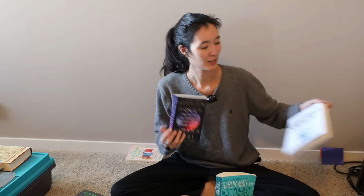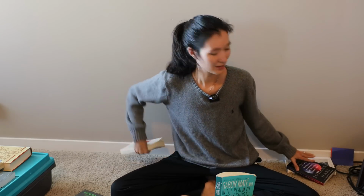In fact, let's do it by pile. So Stolen Focus, need to finish this and talk about it. Comfort Crisis, same, need to finish this and talk about it. So let's pile all those, need to finish and talk about them right here. Same for Getting Things Done.